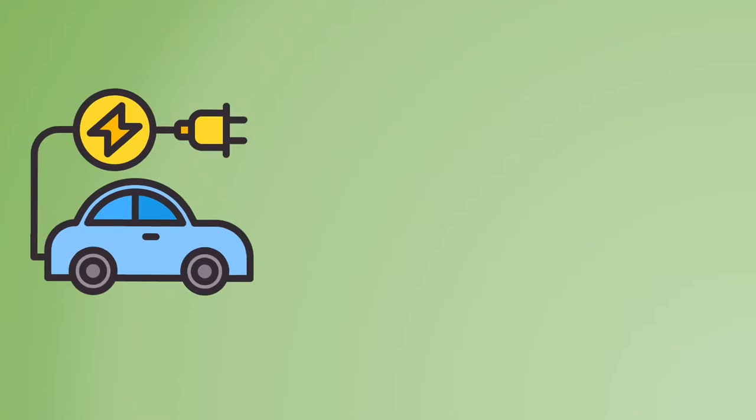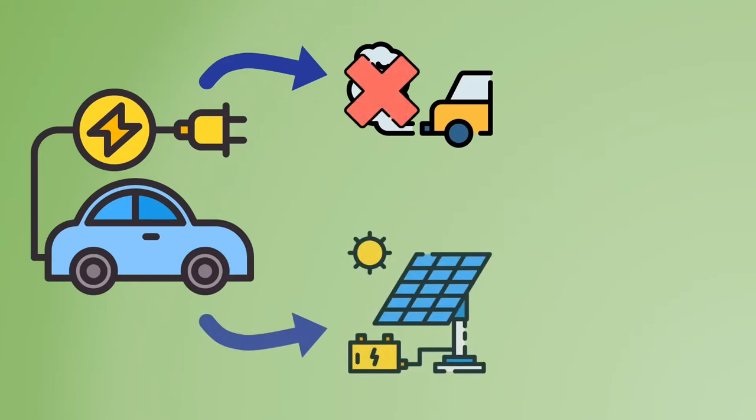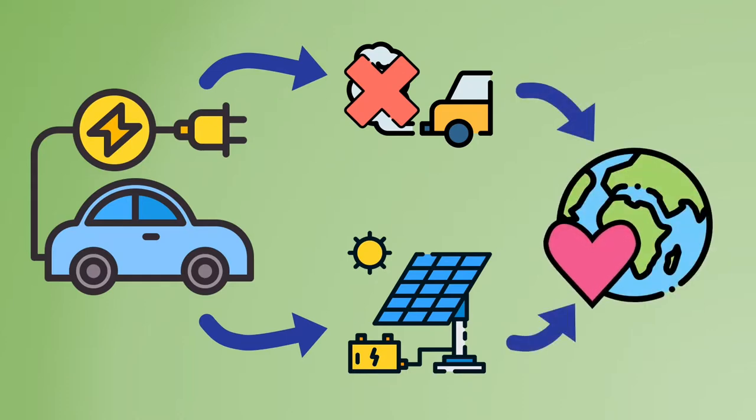First up, why electric cars? Electric cars are super important for the future of transport. No harmful exhaust fumes, and electricity to power them can be generated from renewable sources. This makes them much better for the environment.